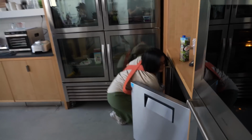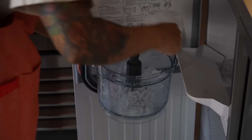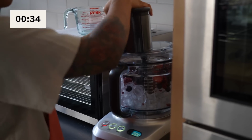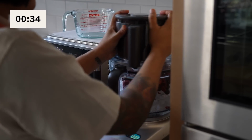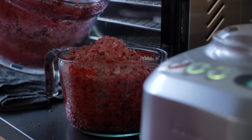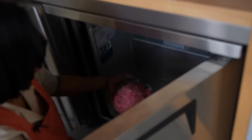Toast in the oven. So I'm gonna do the berry ice. What's our time? 34. So this is gonna go on top of the peanut butter ice cream for the dessert. Okay, this ice cream is weird, but we're gonna roll with it. It's ice cream. It didn't overspin, it just looks like it did.